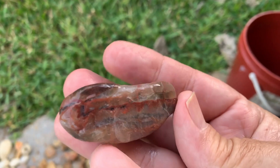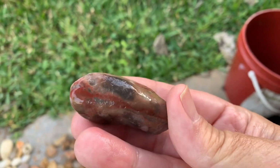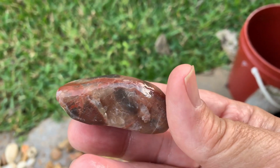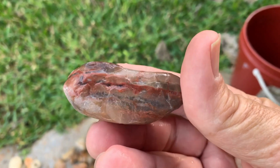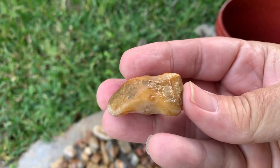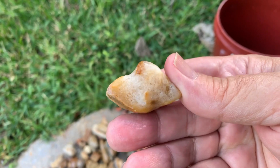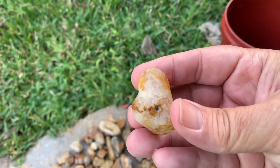This one here, I don't think it's an agate, but it's one of the coolest red ones I've ever found down here. Again, that stuff on the other side is crazy. And there's very few people have picked over it. And I've only did like 10% of that beach over there. So that's some crazy looking stuff. Alright, this is a piece of geode. It's been in the river a long time. Very cool though. I like it.